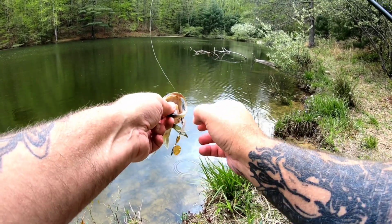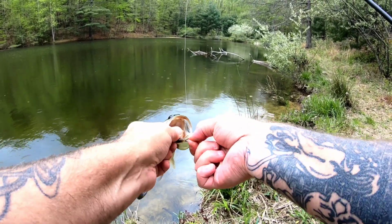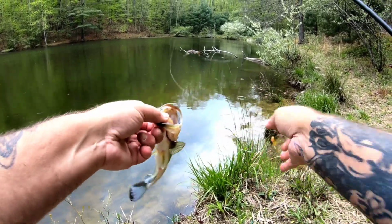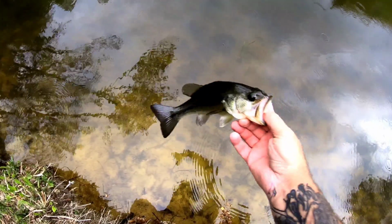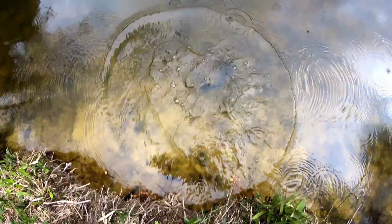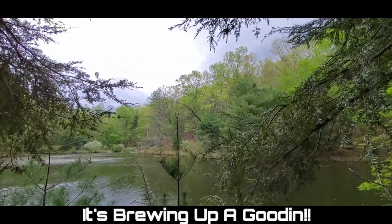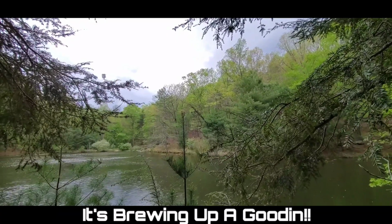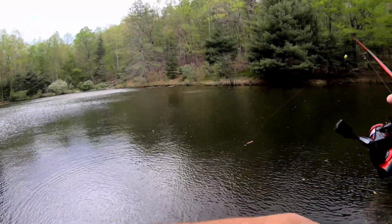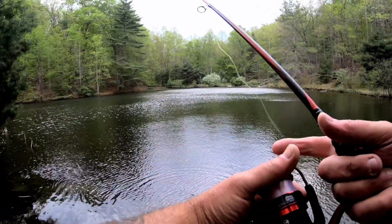There's a lot of inline spinners out there to choose from, but like I said, I'm real partial to these because they work and they're made in West Virginia. Boys, I swear they ain't cutting me no slack. I switched sides.